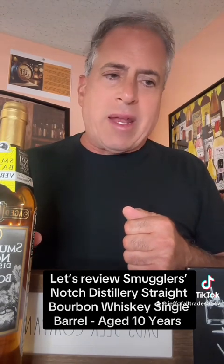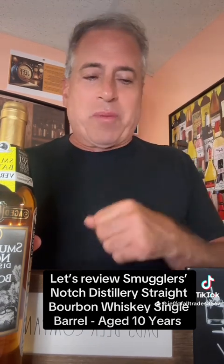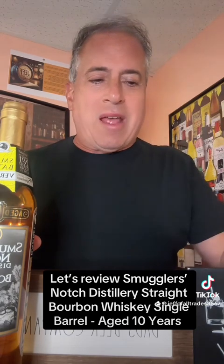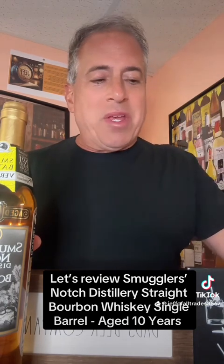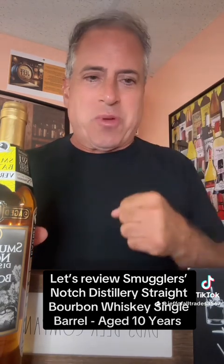The distillery itself was founded in 2006 by Ron and Jeremy Elliott, and there's an interesting story with the name. Two things. First of all, in 1800, Congress passed an embargo on imports of English goods. So what the British did was they shipped the goods to Canada and then smuggled them down the Smuggler's Notch Pass, per the name. And the same thing happened in Prohibition when alcohol was smuggled down the same pass. So that's where the name comes from.